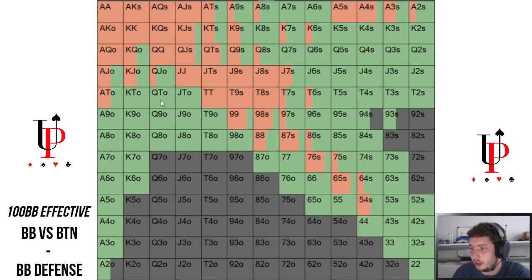As we can see, everything that's green is going to be a call. Everything that's peach is going to be a 3-bet. And obviously we're mixing certain hands. So King Jack suited, we're going to 3-bet 75% of the time, call 25% of the time. 5-4 suited is going to be 50-50, and hands like Ace Deuce suited, and what else have we got in here? Queen 8 suited, King 6 suited, etc. We're going to 3-bet those 25% of the time, and we're going to call them the rest of the time.